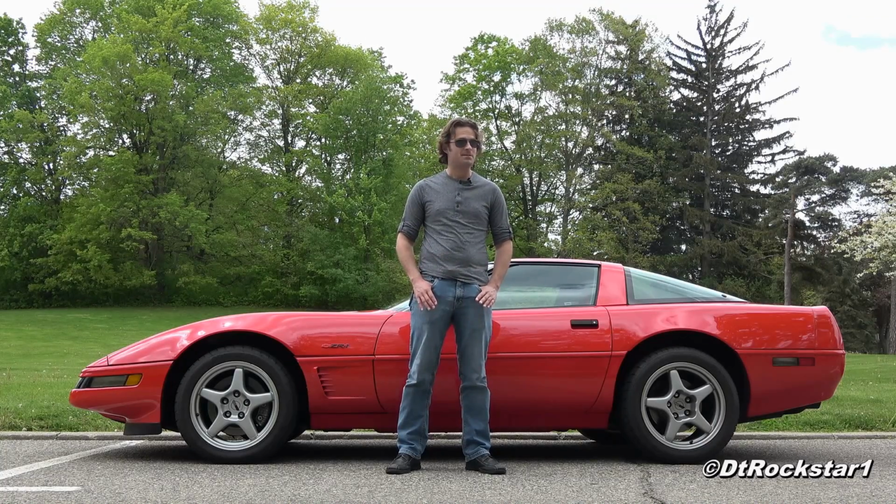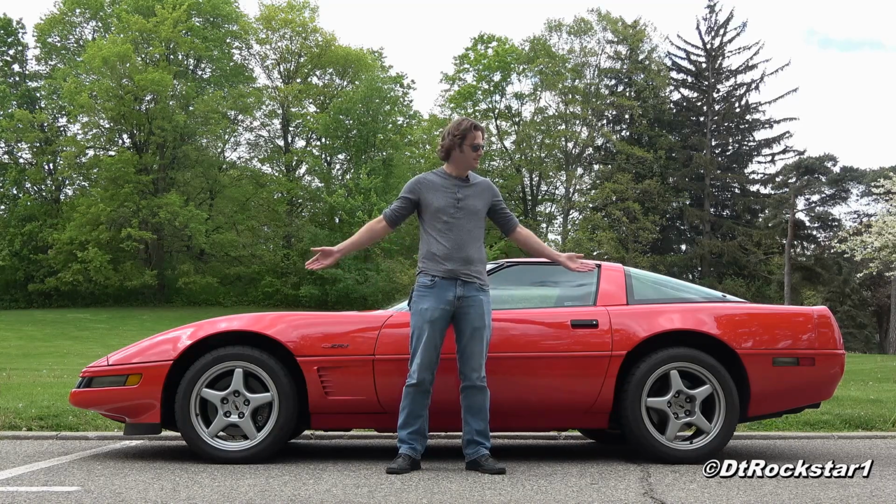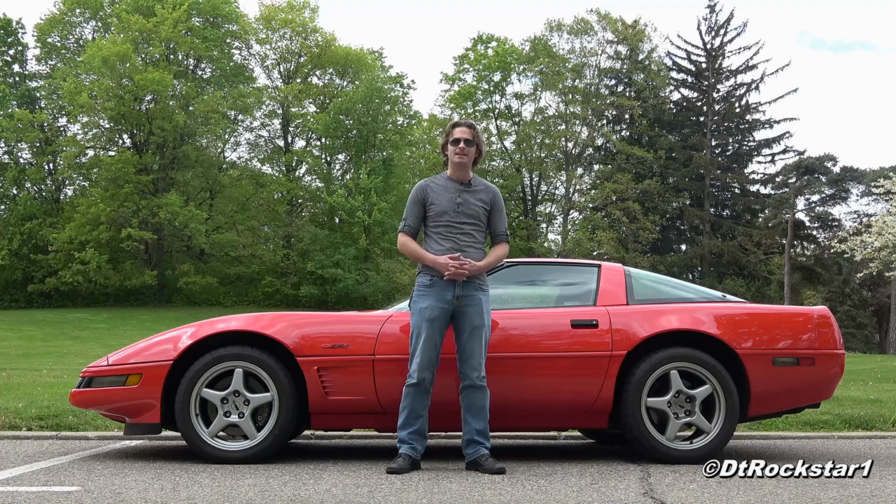But they learned a lot from this car. It broke some great records, and it's just a beautiful car. It does not look dated to this day.